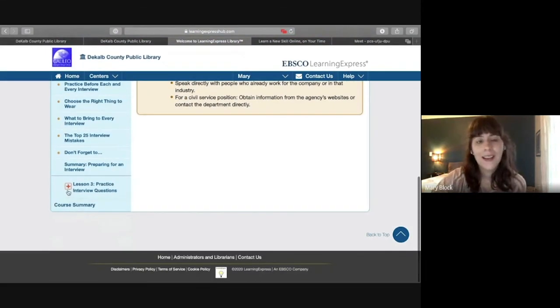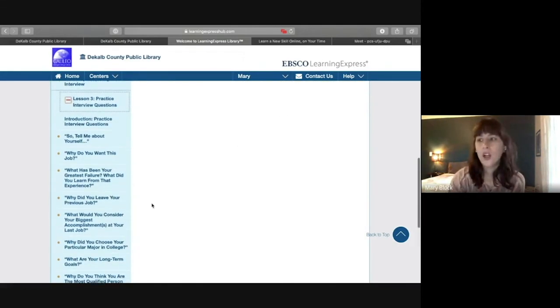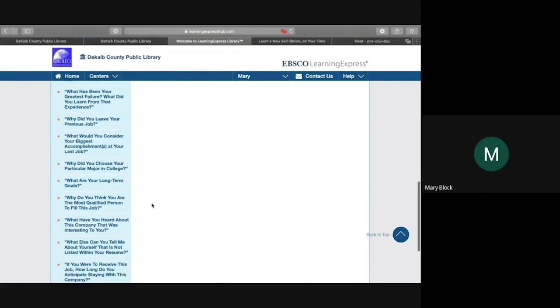They also have, in lesson 3, the practice interview questions. These give you examples of common interview questions that are asked. You may not be asked these exact questions in the interview, but practicing is so important. If you have already prepared a variety of responses in your head, then you can better think on your feet and come up with a response from what you've already been preparing.